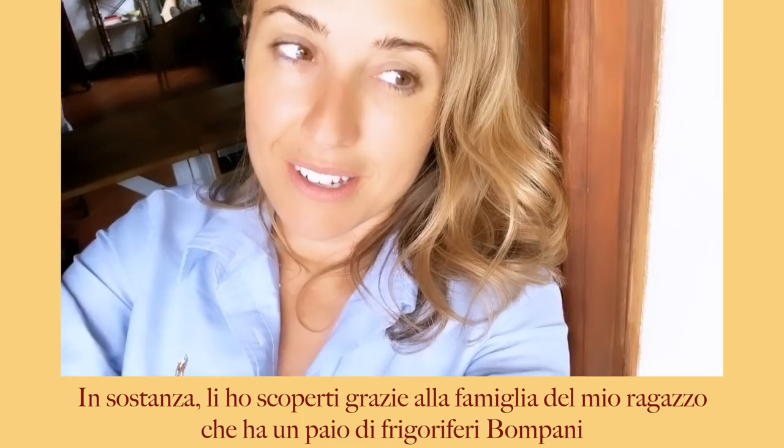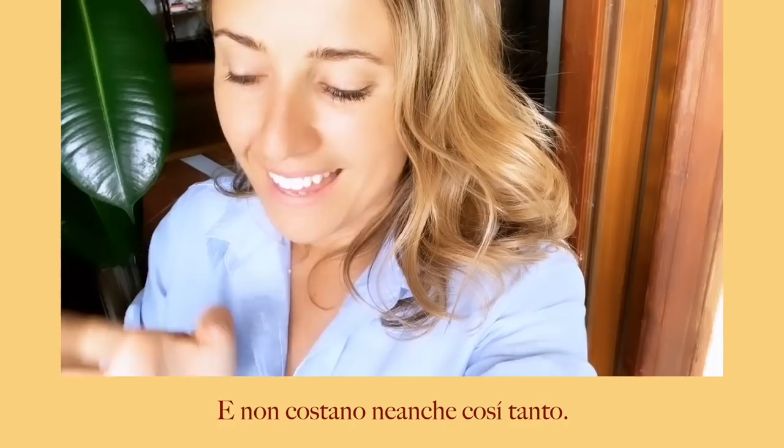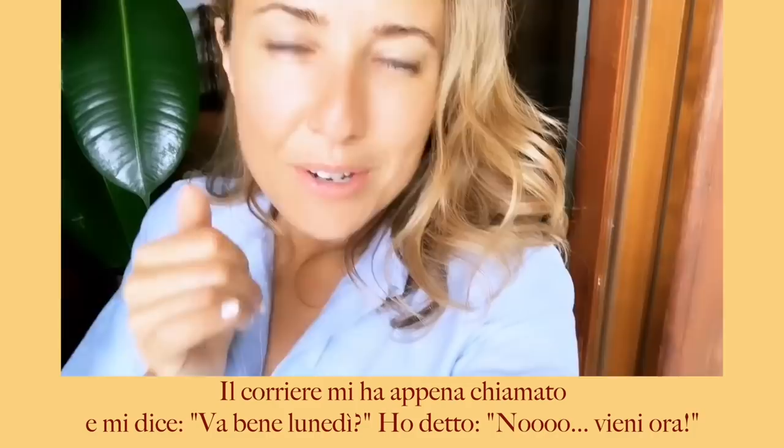I discovered them because my boyfriend's family have these Bompani fridges, and I was like, oh, they're so beautiful, and they're actually not that expensive either. So anyway, the guy just called me. He's like, va bene lunedì, is it okay if I come on Monday? And I'm like, no, come now. I'm just dying to bake a cake.